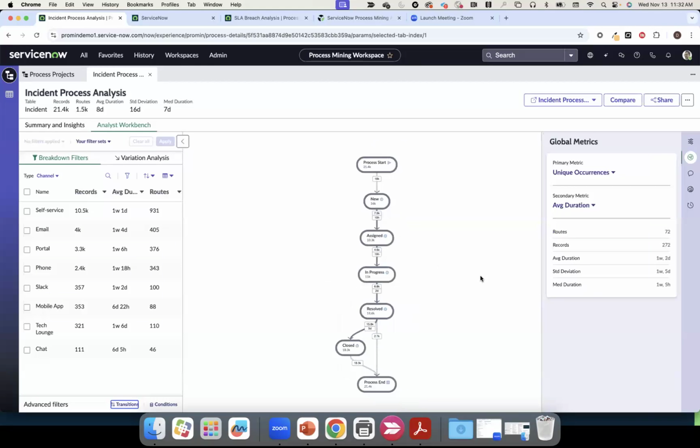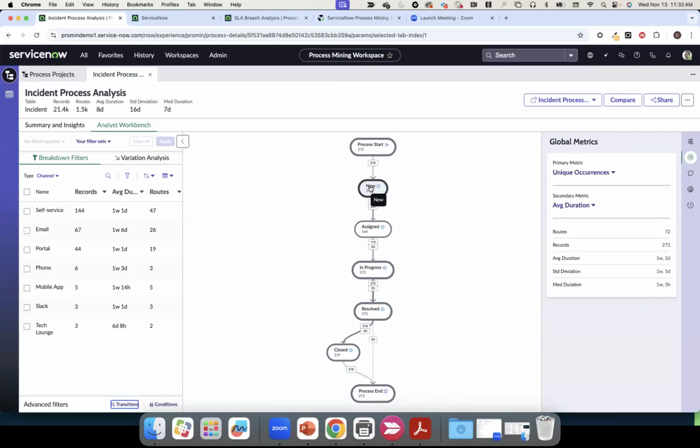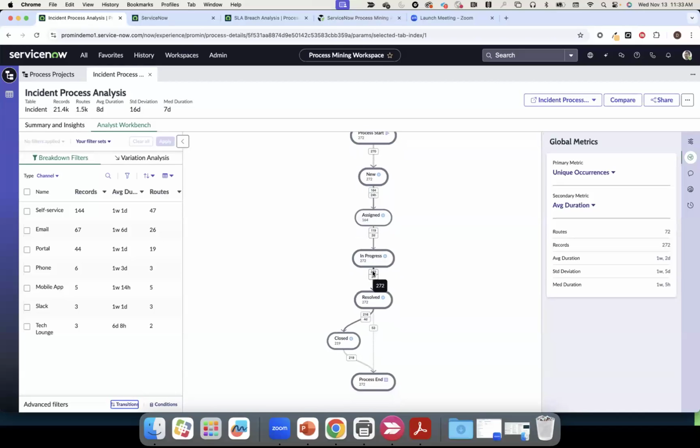And I can focus it down to these, right? And now what I can start to do is, that's narrowed it down to these 272 that are taking longer than 2 days. So 24 hours on average from new to assigned, and then on average 2 days from assigned to in progress. So a long time for us to start the work. But then from in progress to resolve, very short time, less than 2 hours here. Right? So a lot of idle time built into the process.